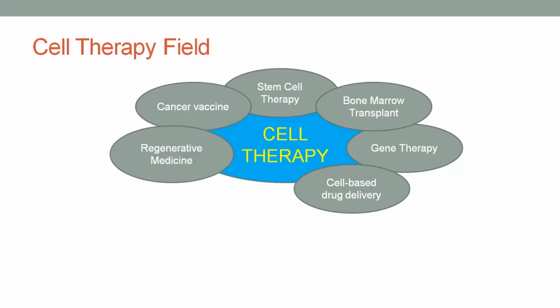And you've probably heard about regenerative medicine. So this is a field that covers many areas, and basically a type of therapy that addresses those conditions that are caused by degenerative changes. And these include osteoarthritis, Alzheimer, Parkinson's, and many other types of conditions that affect the heart, the brain, spinal cord, etc.